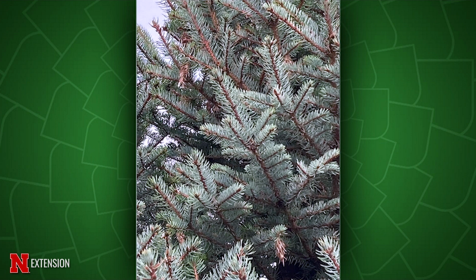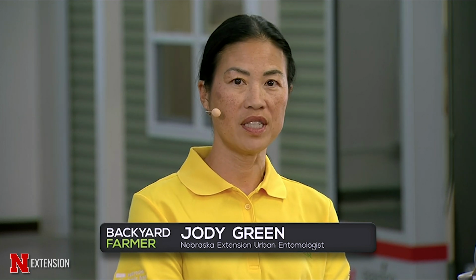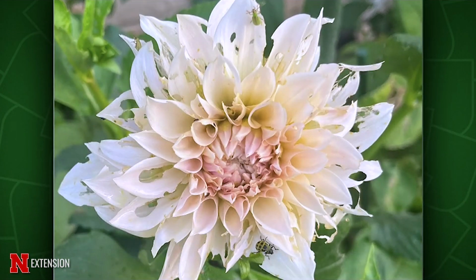Okay, if they cannot do anything now and they don't want to handpick, then they have to wait until next June, and then they can use a product called BT to combat and kill the tiny caterpillars that will emerge. You just want to wait till they've all emerged and stop ballooning so that when you treat the tree, they can eat that and then die. All right.